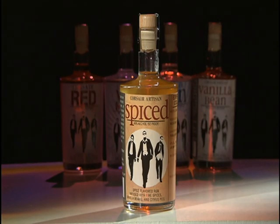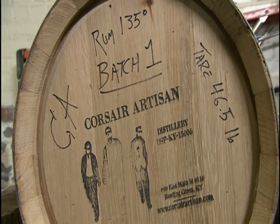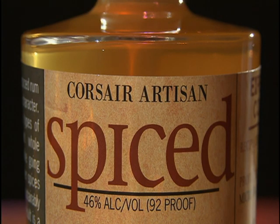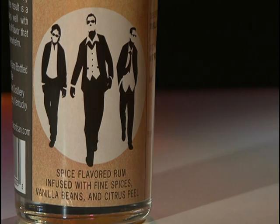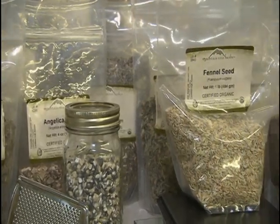Spiced rum is a lot of fun to do. You take a silver rum, clear rum, and you stick it in a barrel. Traditionally, those go in used barrels, used whiskey barrels or used wine barrels. And then we spice it with a bunch of different spices. Orange peel and vanilla bean, whole vanilla bean, are the two main flavorants, but we get a lot of the nutmeg, the cinnamon, the clove, the anise coming through.